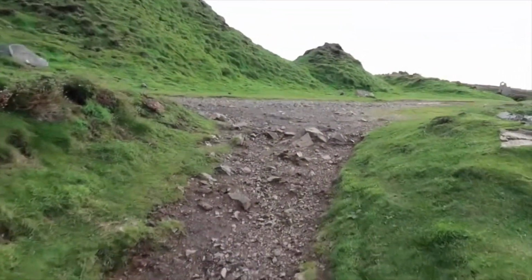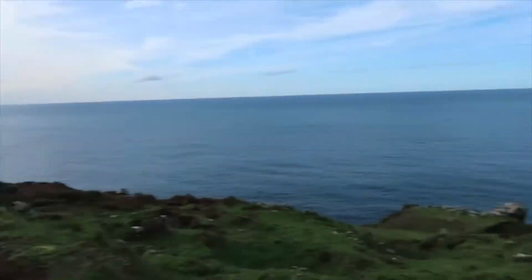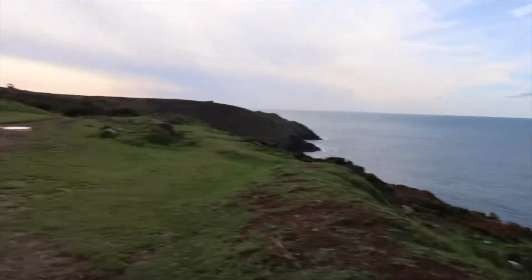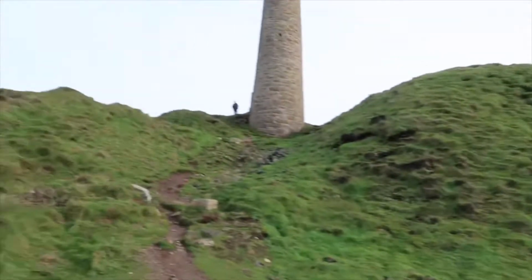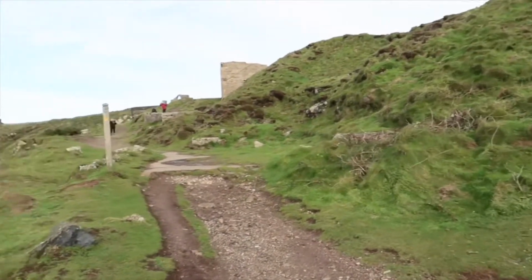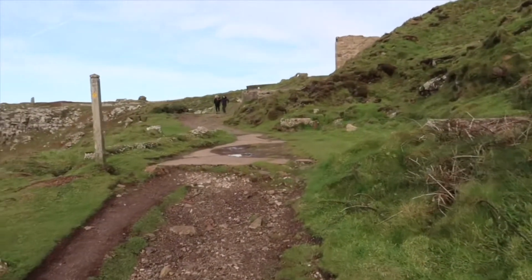So we're back up the top of the footpath that led down to the engine houses, which is down there. So let's come up that one. If you go that way, it leads to some of the other mines, and likewise there are some more up that way. But we're not going to do them today. We've got some other bits and bobs we need to do for some future videos, which we're going to go and do after this. So we're going to head back to the car park now.